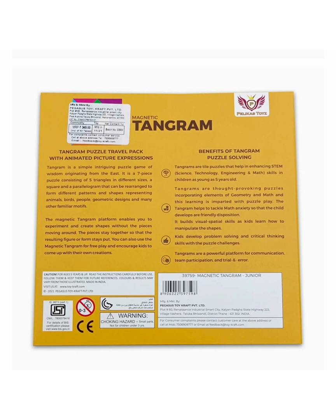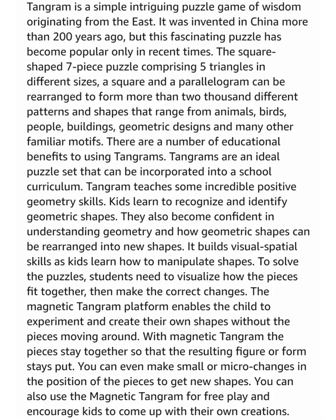The Magnetic Tangram platform enables the child to experiment and create their own shapes without the pieces moving around. With Magnetic Tangram, the pieces stay together so that the resulting figure or form stays put. You can even make small or micro changes in the position of the pieces to get new shapes. You can also use the Magnetic Tangram for free play and encourage kids to come up with their own creations.